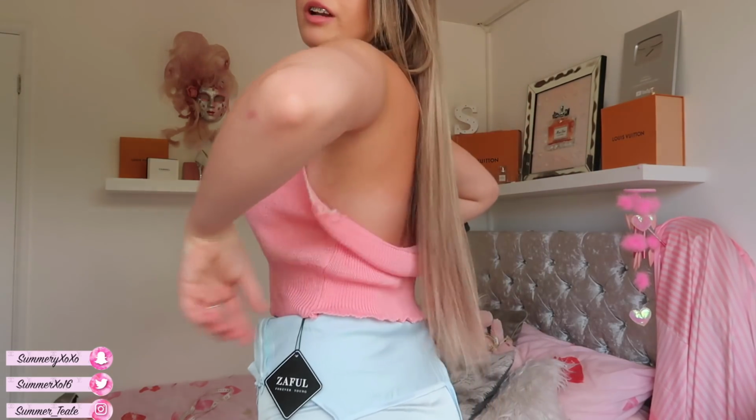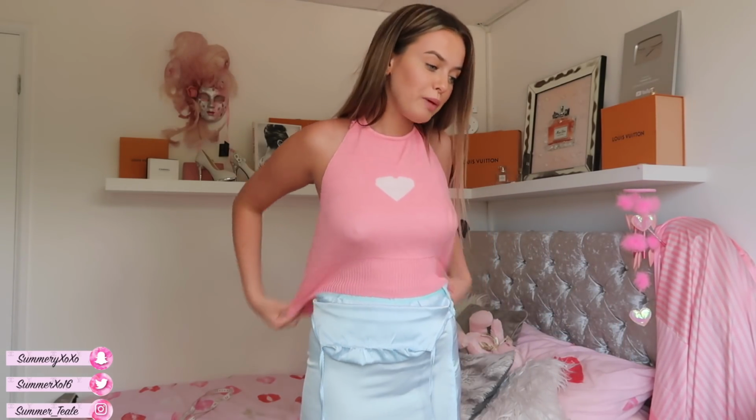It is literally huge. It would be cute if it was a little bit more cropped. Like that, that's a top I can work with. This is not a top I can work with. Hate to be ending on a bad note, and I'm very sorry, ZAFUL, but this is the only thing I don't like. I'm going to give it a 2 out of 10. Everything else I pretty much loved, so yeah, I'm really happy with it.